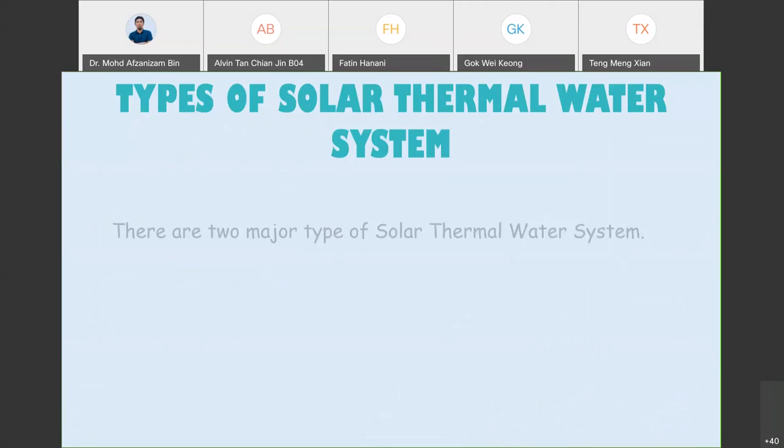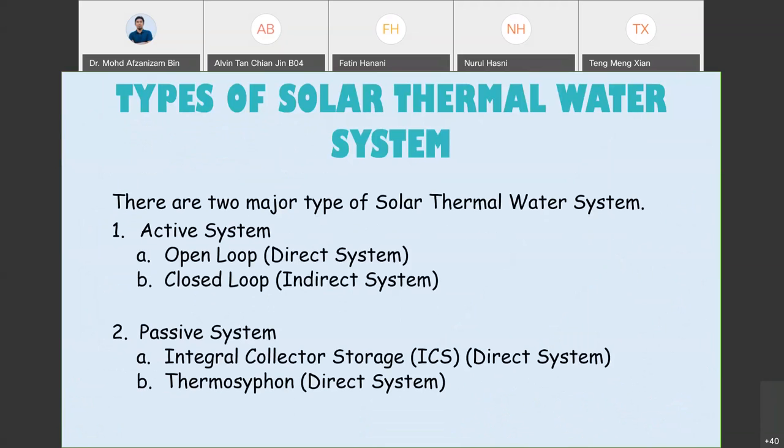For solar thermal water systems, there are two major types, which are active systems and passive systems. Under active systems, we have open loop or direct systems and closed loop or indirect systems. Under passive systems, we have integral collector storage, ICS, and thermosiphon. Next.